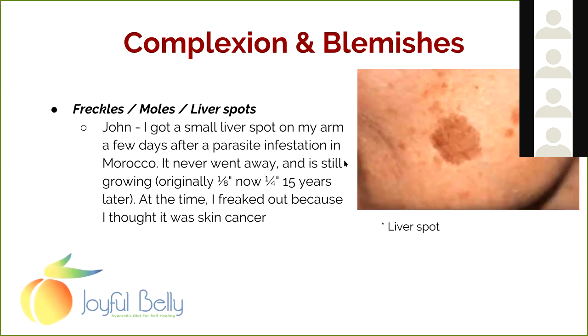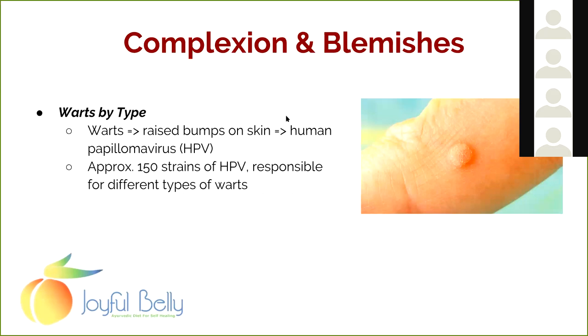And it's still growing. It went from about an eighth of an inch to about a quarter of an inch in over 15 years. And I remember this was before I studied Ayurveda. When I saw the liver spot, I freaked out because I thought I had gotten skin cancer in Morocco. And well, that's just travel paranoia, right? If you're traveling, you're kind of facing the unknown, right? And for me, I got nervous about my health there.